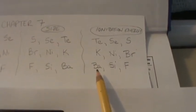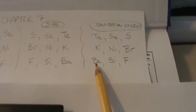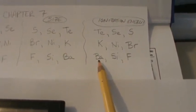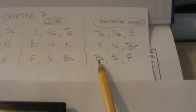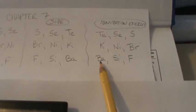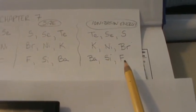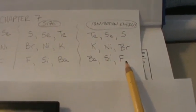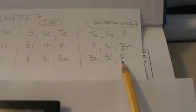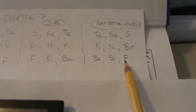Next we have for ionization energy, we're going to rank them as barium first, again for 2 reasons. It's farther down the periodic table, higher energy level, and it is farther to the left, which means it is much easier to take an electron off of barium than it is from silicon. And last, fluorine, because fluorine is in that upper right hand corner, which is the least likely place to lose an electron from.